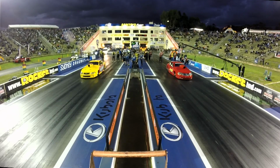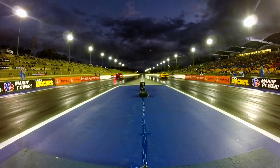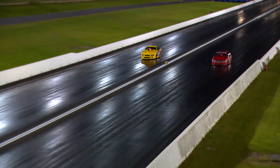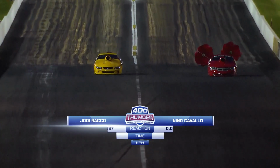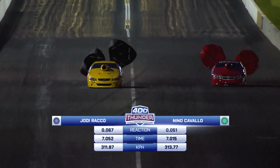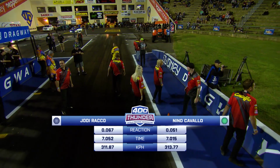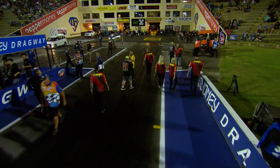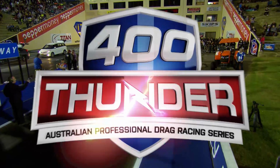Few mind games on the start line as to who's going to stage first. This is close. Once more, it's horsepower in the end. 7.01 at 3.13 beats a 7.05 at 3.11. Very little in the reaction time difference. Just a good old-fashioned drag race.